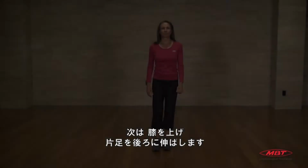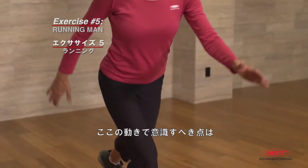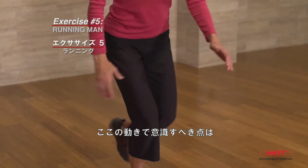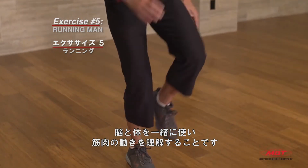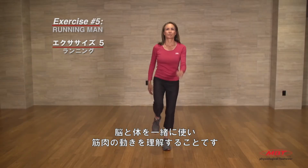For our next exercise, we're going to raise the knee and reach the leg back. Raise the knee and reach the leg back. The movement and correcting you see here is your brain and body working together to figure out how to stabilize the joint.